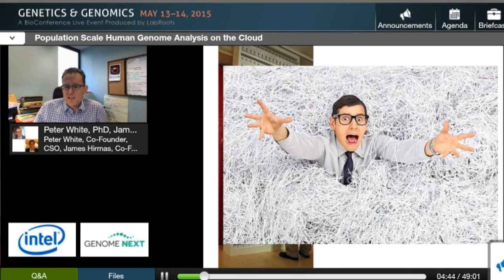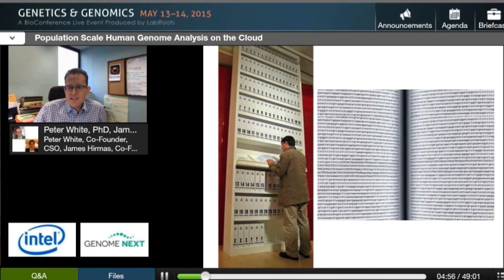When we first started using this sequencer, I think this was our reaction to the volumes of data that were coming off of it. Because what we needed to do is go through a complex analysis process of taking all of this output and reassembling it to get back to this original image.